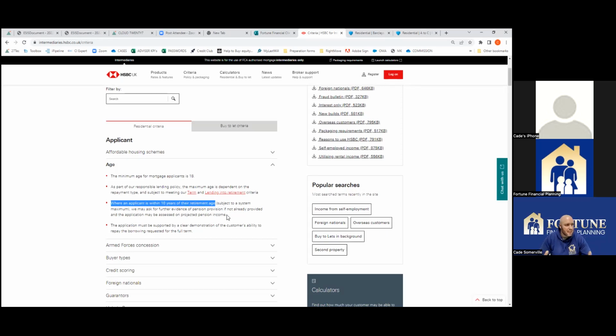So if the client is, for example, 66 years old and they want to take it to age 75, that's less than 10 years. So the lender in this instance is probably only going to look at their pension income, which may not be high enough, so it's not going to work for an affordability assessment. Never know.